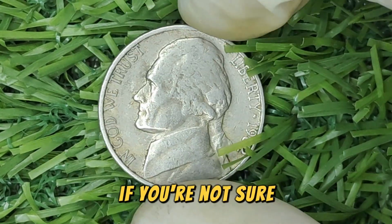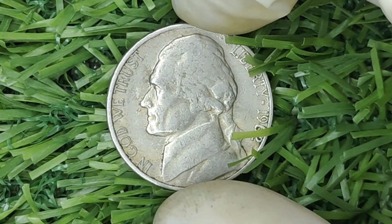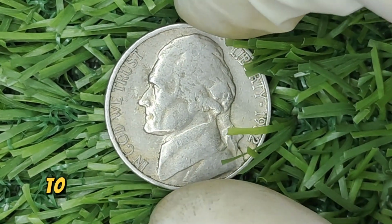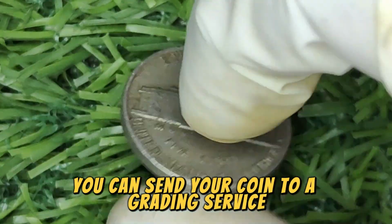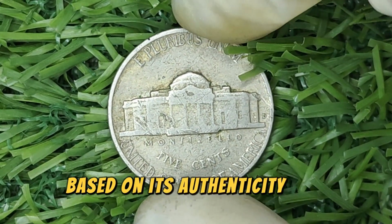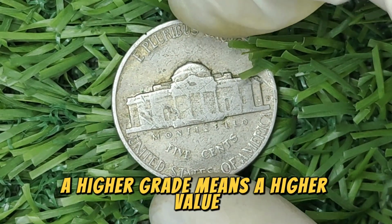If you're not sure, take your coin to a professional numismatist or a reputable coin dealer who specializes in rare coins. They'll be able to confirm whether it's a true 1962 no mint mark or not. To ensure you're getting the most accurate value, you can send your coin to a grading service like PCGS or NGC. These services will evaluate your coin based on its authenticity and condition and provide an official grade. A higher grade means a higher value.